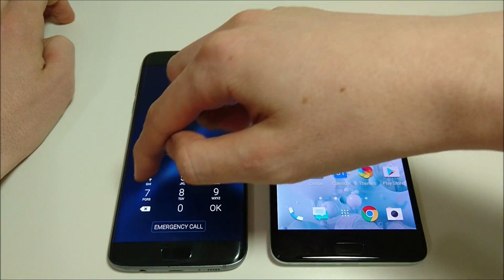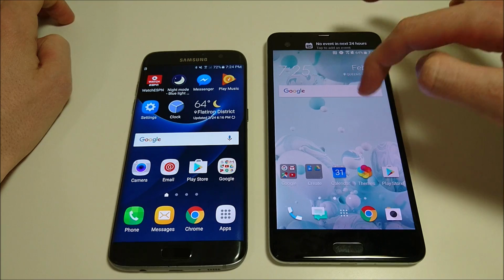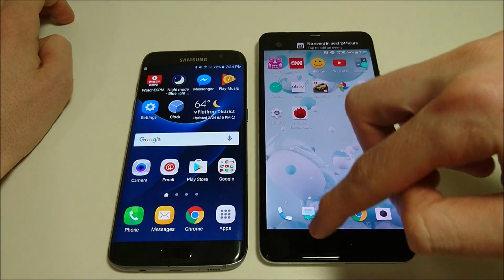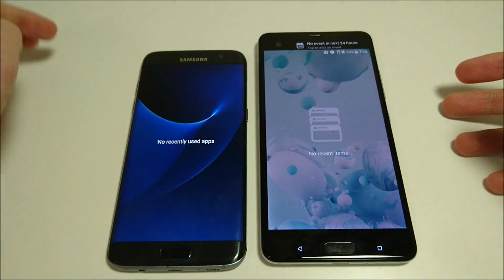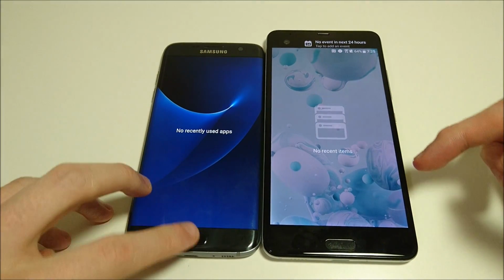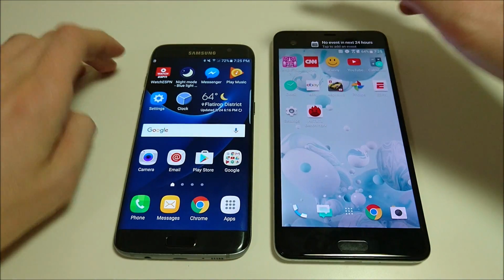Alright everyone, so like usual, while playing for the video, we'll test app opening, game opening, web browsing, fingerprint scanner, camera speed, multitasking, and more. And I'm going to make sure everything is closed down on these. Let me see, we're good. Alright, so first up, Temple Run 2.